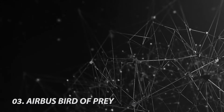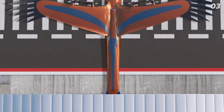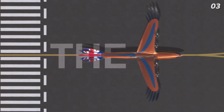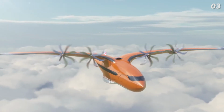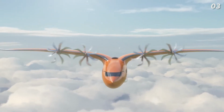Number 3. Airbus Bird of Prey. Airbus Bird of Prey is not a deception, it's an actual scientific beauty of the modern world. It's really a hybrid airplane concept which not only has wings but also peculiar features just like a real bird. The Dutch company Airbus believes that this is how the aircraft will look in the near future.